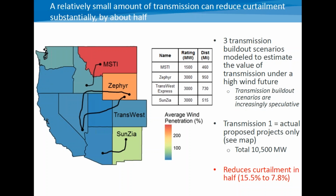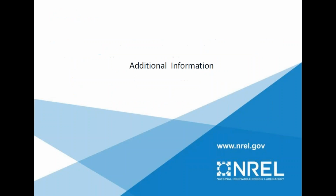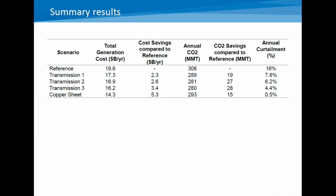You have a backup slide on emissions, and there were a couple of questions about that, showing the emissions between the different scenarios. What we saw, I believe, was that as you start adding transmission, carbon emissions go down and go down and go down. That's the 4th column there, the CO2 savings compared to the reference. But then when you look at the copper sheet, they go back up. Do you believe that's because the first few transmission scenarios are allowing us to send the renewables to the load and reducing curtailment? As we reduce curtailment, we reduce carbon emissions, and then the emissions come back up in the copper sheet scenario because we can tap into all the coal generation throughout the West, and we basically never have to run gas generation. Is that fair? Okay. I just wanted to make sure that my thoughts on that question coincide with yours.